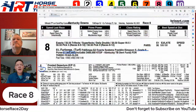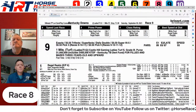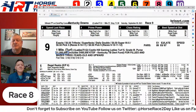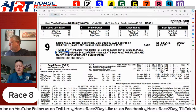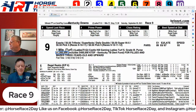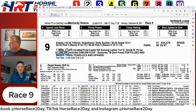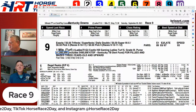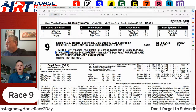Race number 9 is yet another stakes race, Tom. They're running for a lot of money here, too. They sure are. Big bucks. That's this track. You don't see $5,000 claimers here. This is a ladies' turf race. It's a Grade 3, 1 mile. And again, they're going for that paltry sum of $1 million.